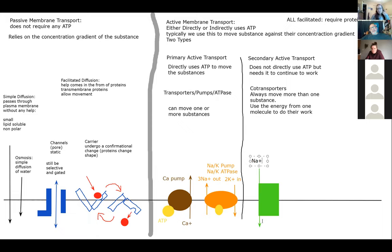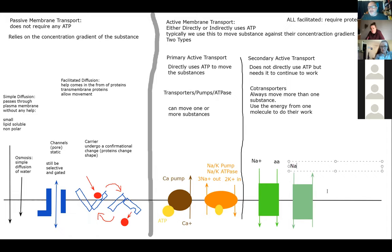So what we say is, all right, sodium, you can come inside, but when you come inside, I'm going to use your energy to do some work. When you come inside, you need to bring an amino acid in with you. Or I'm going to say, hey, sodium, you really want to come into the cell, I will let you in. But when you come into the cell, would you mind kicking this hydrogen ion out? So you can come inside, but you've got to kick out this hydrogen ion on your way in. Or bring a glucose in. Or kick out a calcium. All right, something along those lines.